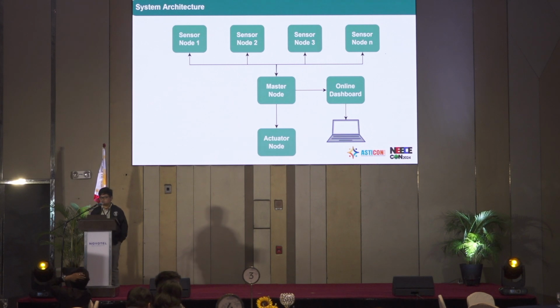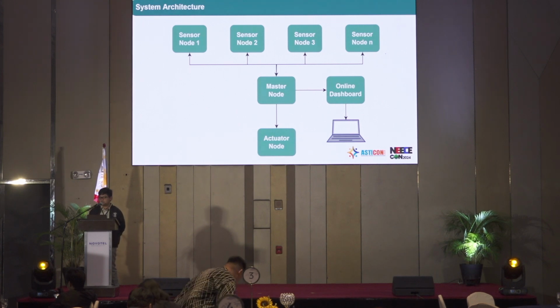For the system architecture, it can be outlined using this block diagram. We have 4 main components for the whole system. We have sensor nodes, or as we call them in our project, the sensor poles, strategically placed on plots so that we can measure the different environmental parameters vital for the cultivation of tomato. These sensor nodes are connected wirelessly to a master node, which then instructs the actuator node on what to do with respect to fertigation. The master node also sends the measured parameters to an online dashboard, which can be accessed remotely using any device.